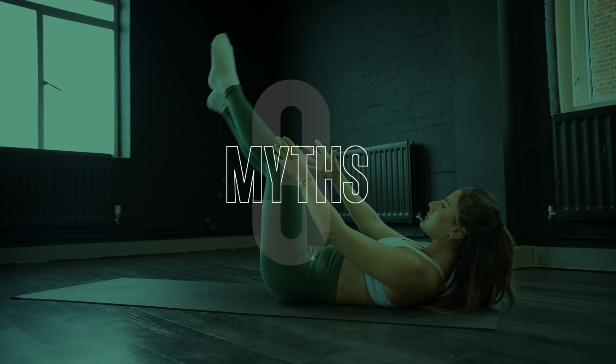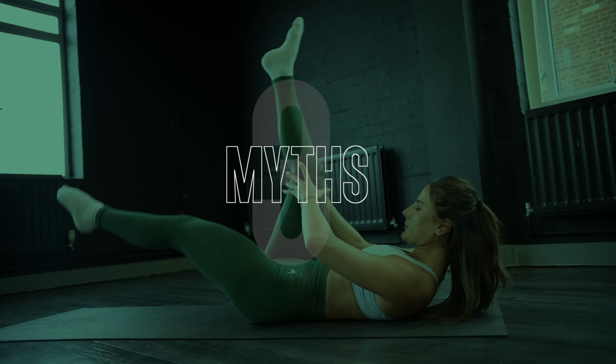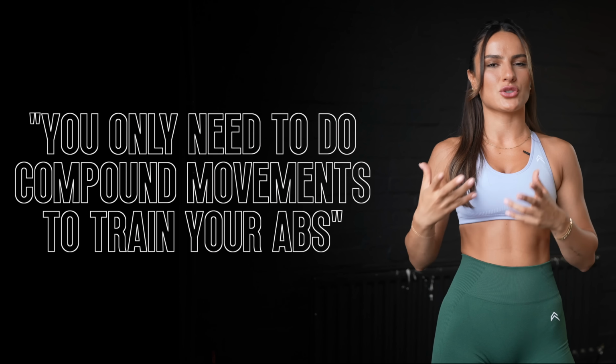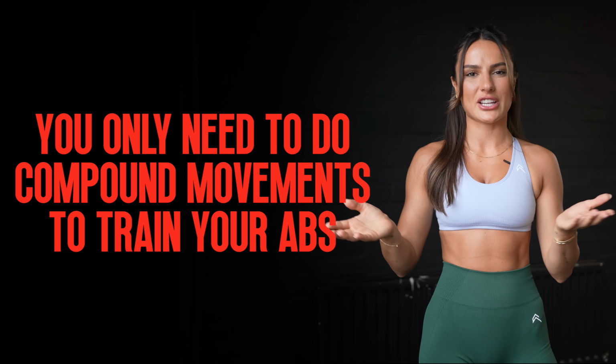So we're gonna go through a few little myths here and there, just to ease your mind, settle your mind, and just to get the facts straight. Number one, you only need to do compound movements to train your abs. This is actually incorrect. As you know, and what we've established here is there's a difference between core and abs.